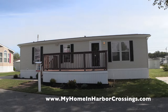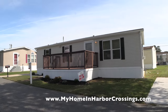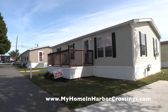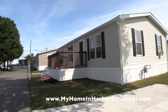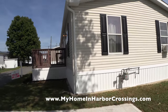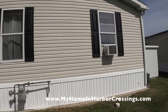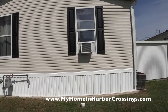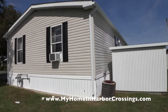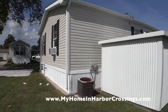All of the older overgrown landscaping has been removed and new landscaping has been added. A new storm door has been added, replacing the older one. The deck has been painted and repaired. And we're just going to walk around the whole property and take a look at all the improvements. So the yard was cleaned up. The shutters were touched up. The doors were repainted.